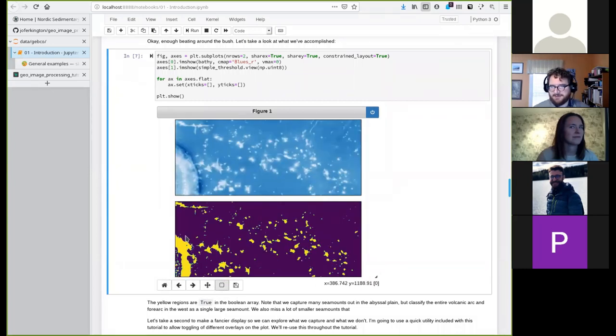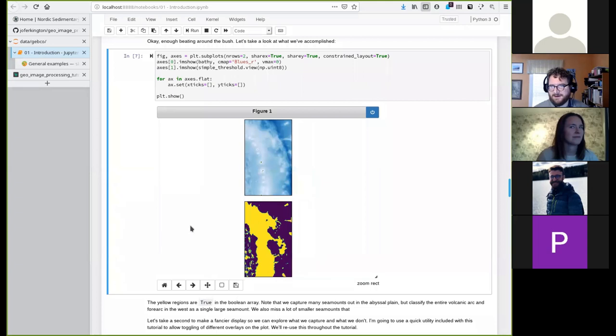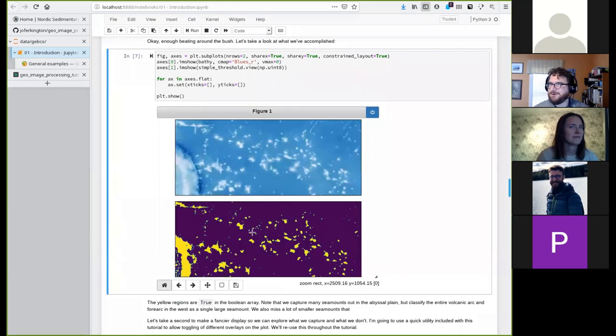But there's also places where we did a really, really bad job. So let's look at over here in the arc, in the fore arc. If you believe this, all of this is a seamount. And that's not very realistic. We don't want to have the entire volcanic arc and fore arc being a seamount. We really want to do better about that.